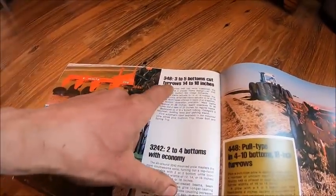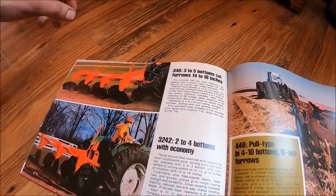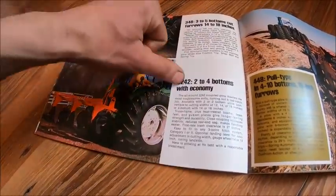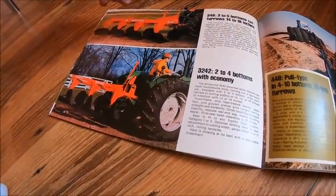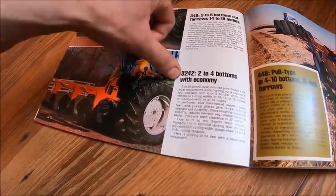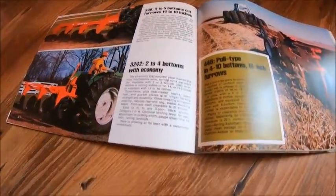And the 348 was the box tube frame fully mounted plow. And then the 3242, that was one of the oldie but goodies. These came out with the 550. They built these things forever.